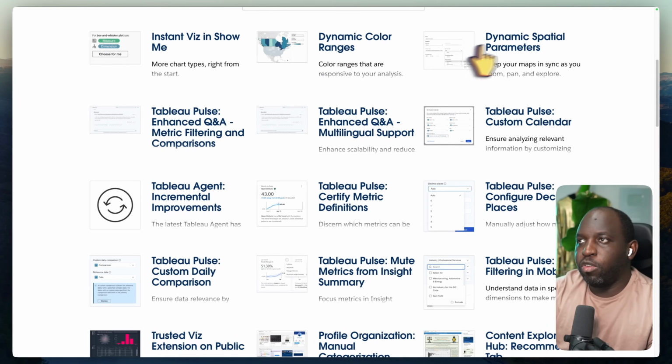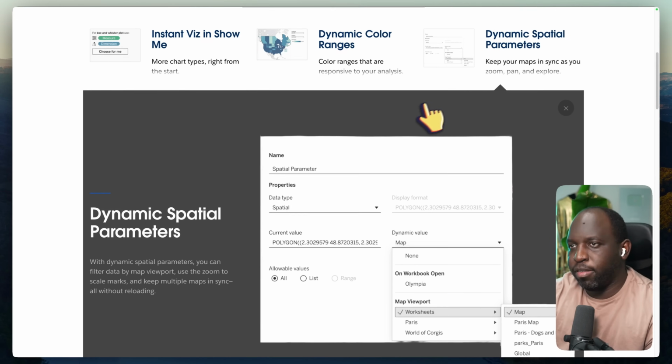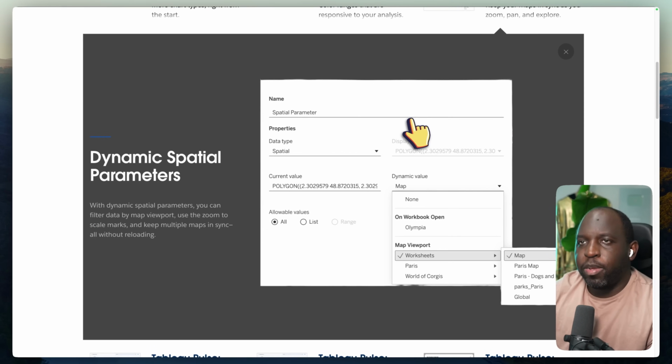Okay, let's go to dynamic spatial parameters. So this is quite nice. We've had spatial parameters inside of Tableau for a while now, but they really only supported a very small context. What this is doing is extending that to support viewports in maps. So a viewport in a map is essentially the square that shows you the map. As you zoom in and zoom out, that viewport is basically maintaining a context of the level of zoom you're at and the location that's central to that view.